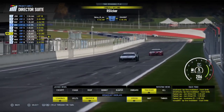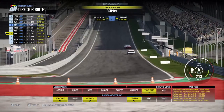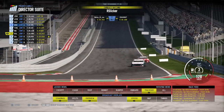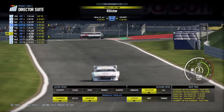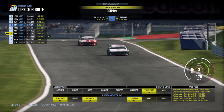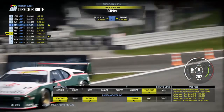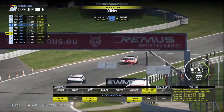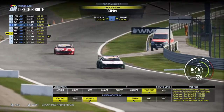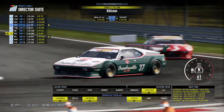Now Isaac will be looking to try and set himself up for turn 2 again. It's definitely looking like the favoured spot to pass. Smooth turn 1, or Slicker's quite wide there. Turn 1. Seems to be quite lenient on the penalties. Yeah, Slicker's holding him off for now.